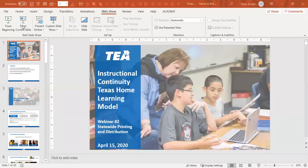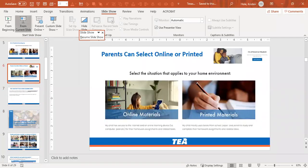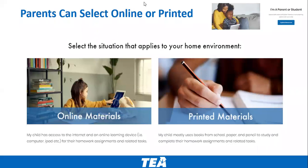Share screen. Okay. So there we go. If for some reason you can't see it, let me know. Okay, great. So now we're back on the screen.